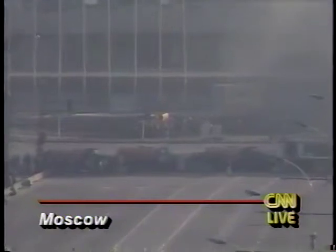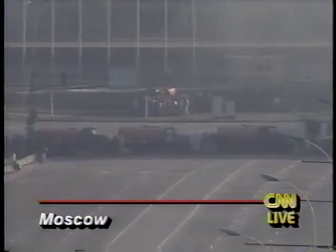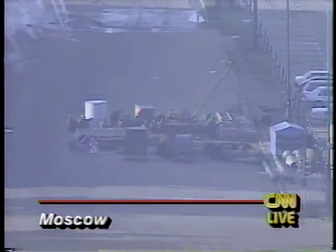The gunfire has been almost non-stop for the past 20 minutes, and with a few exceptions, non-stop since about 7:30 this morning. It's nearing 9 o'clock here now. We're expecting Boris Yeltsin on Russian television at 9 o'clock. That would be in about 12 and a half minutes from now. We don't know if that address to the public is going to signal the airborne assault. Go ahead, Eileen.